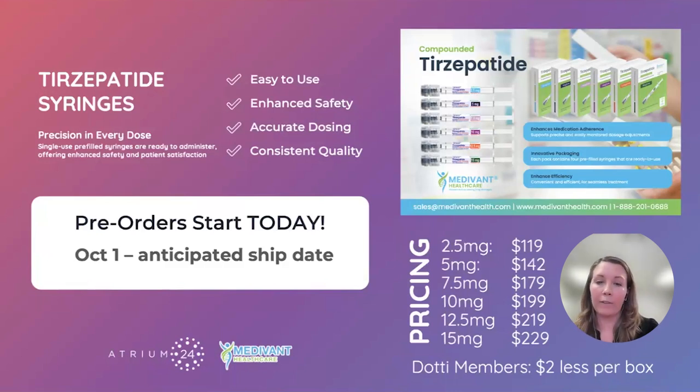And you have been kind enough to carve out for Dottie members $2 less per box. So whatever the list price is, the Dottie members on your invoice will be charged $2 less. I'll walk you guys through it: when you register on our link for Medivant, you select whether you're a Dottie member or not. And then we're in regular communication with Medivant to verify.